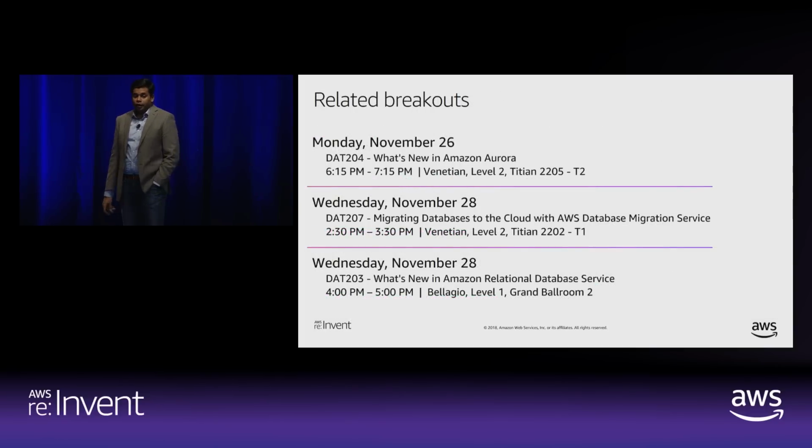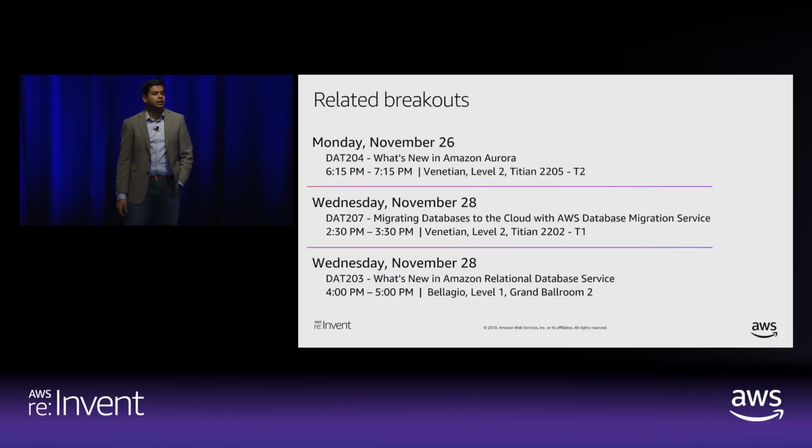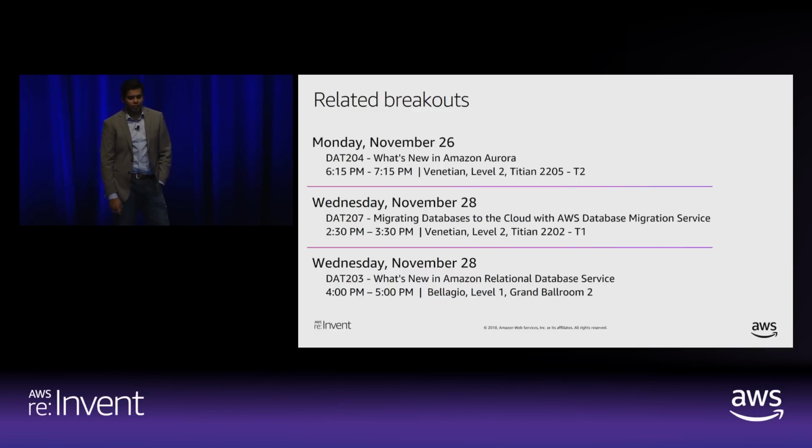A few things that I really want to talk to you about, a few other sessions. We have a lot of great stuff packed into the week. These 3 sessions: Amazon Aurora, as Suresh mentioned, it's our database built for the cloud. If you want to learn more about what we have done in the recent past, do attend that session. It's today. And then migrations, we talked about Database Migration Service. There's a topic on that too. And finally, what's new in the broader Relational Database Service space as well.